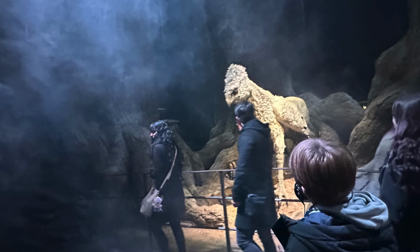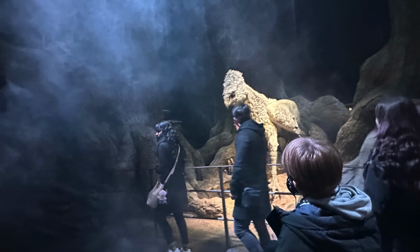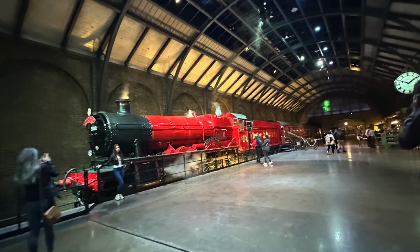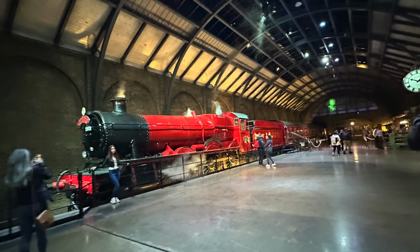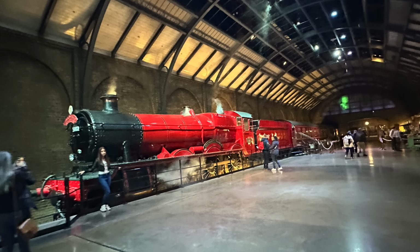It was scary. In full disclosure, I've never read the books. I've just seen the movies, and I quite enjoy the movies, but I'm sure someone who's a Harry Potter diehard fan would have enjoyed this even more, although it was quite enjoyable. So the platform 9 3/4 really reminded me of Universal Studios, but they did the entire thing.